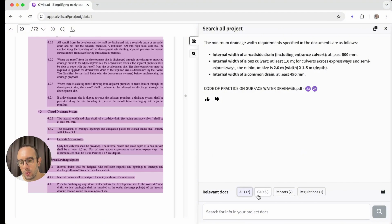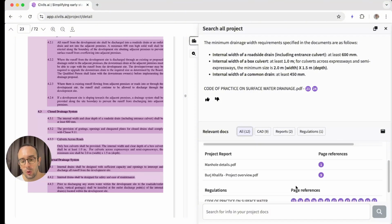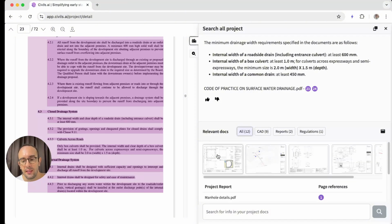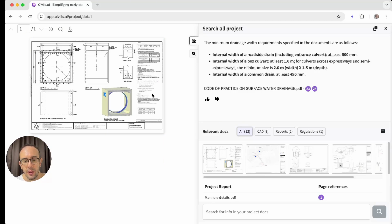I can also see other relevant documents down here. I can click this panel to bring up the different drawings that are related to this query and other regulations or reports. I can see here that it's actually found a drawing for a drainage culvert, and it's suggesting that that is the most relevant drawing, which is correct. This is related to what I was searching for.